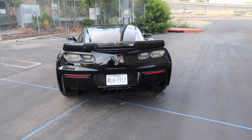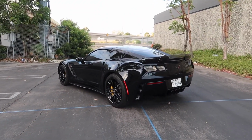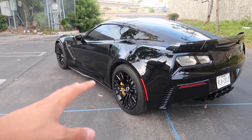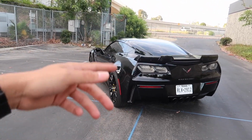But check this out, this rear end looks so good. The tires in the back look so meaty as well. I love this stance. I don't know if I want to lower this, to be completely honest, because the stance is pretty good and I don't want to be rubbing. I rub a lot, and you guys saw the front splitter. It's already torn up.